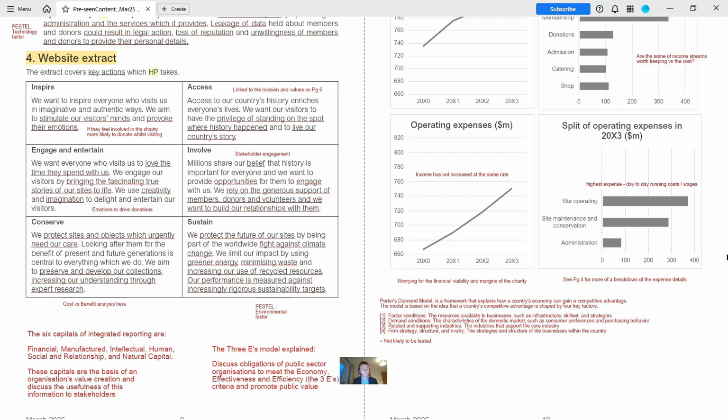In terms of involvement, this is stakeholder engagement again, the belief and opportunities, engagement with the sites and the volunteers and the staff, and they rely on generous support of members, donors and volunteers as we want to build our relationships with them. In other words, if the Board of Trustees and the executive directors weren't to align with those mission and values you'll see on page 6, it would upset the donors and the volunteers, and that would have a crippling effect on the charity. So again, other areas you could link into in a SWOT analysis.